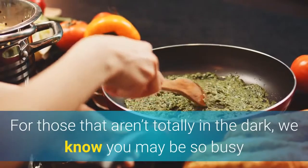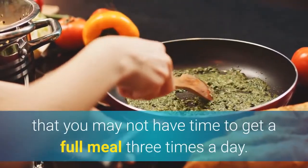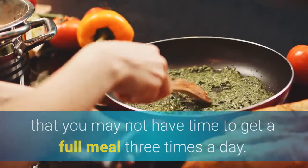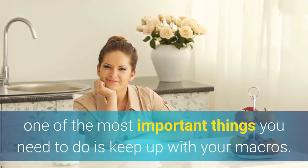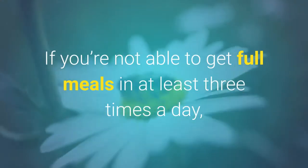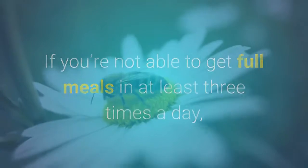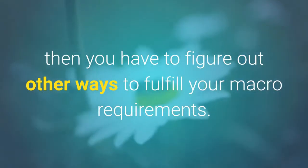For those that aren't totally in the dark, we know you may be so busy that you may not have time to get a full meal 3 times a day. When you're on a keto diet, one of the most important things you need to do is keep up with your macros. If you're not able to get full meals in at least 3 times a day, then you have to figure out other ways to fulfill your macro requirements.